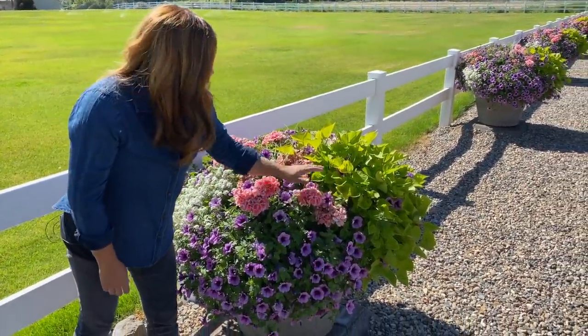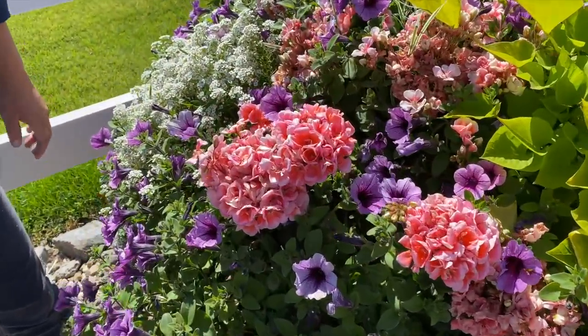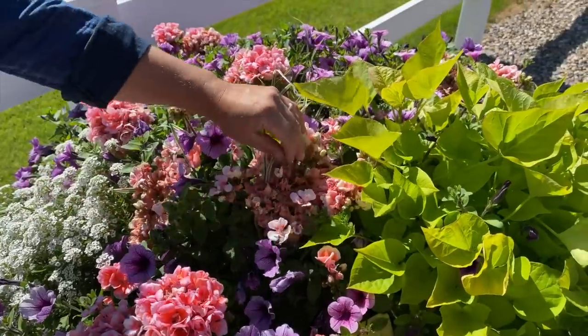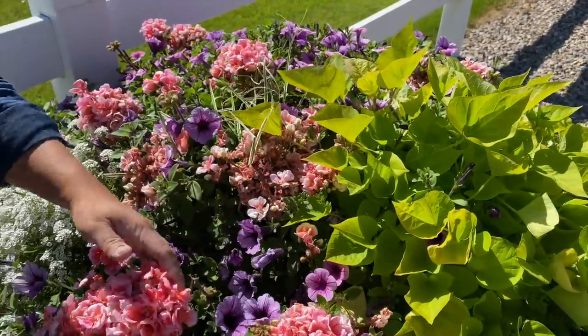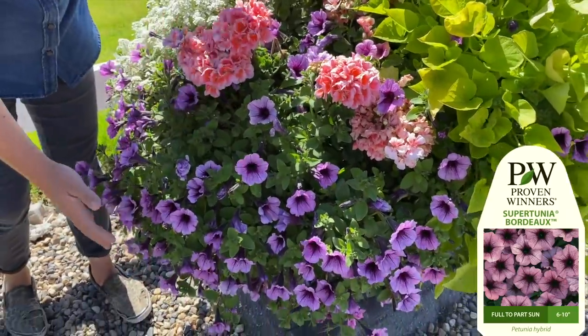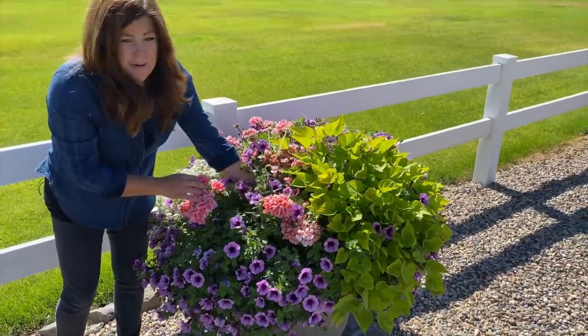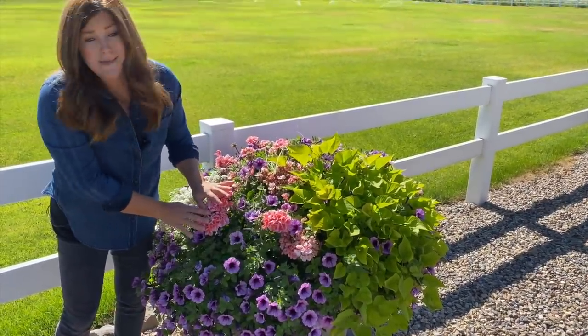We've got some coral colored geraniums, and that has been really fun. I've only deadheaded these one time so far in 2 months. So today we're going to go through and take out all the spent blooms. And then, like I said, the Super Tunia Bordeaux, not only is it growing down and filling in, but it's also growing into this interior here. So I'm going to trim some of these interior branches off so that my plants don't get smothered.